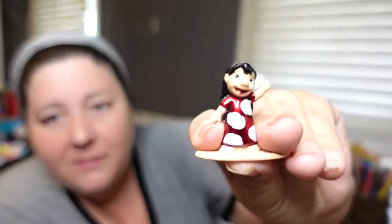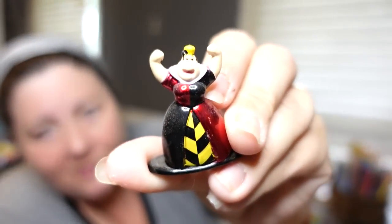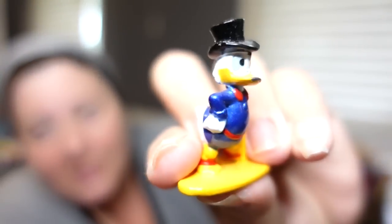I have your little sneak peeks of things that are in my room. These are made out of cast metal, and I found these at Tuesday Morning. Because, you know, they're Disney characters, off with their heads! I keep them on my desk. Scrooge McDuck, because, you know, everybody wants to be wealthy at one point. Be nice to be able to swim in coins. Gizmo Duck.